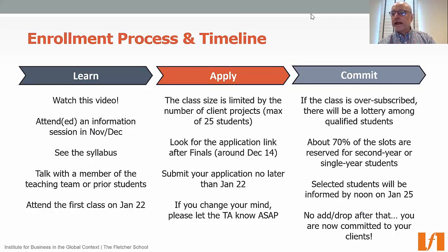But once you're selected in the class, we ask you not to drop it subsequently, because remember, you will be very soon forming a team on a client project, committing to that client, and we don't want any changes in the client team once that happens.